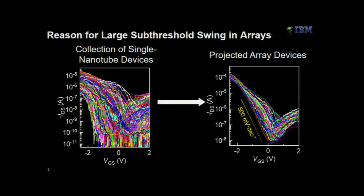And this is a collection of individual nanotube transistors. You can see most of them demonstrate sharp sub-threshold swing, 100 to 200 millivolts per decade at most, but also a very wide variation of threshold voltage, with a range up to 3 volts. Why is this so bad?